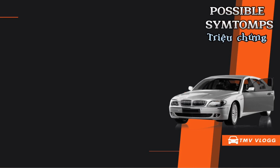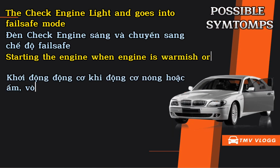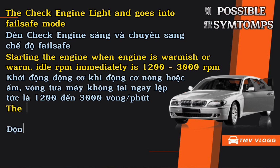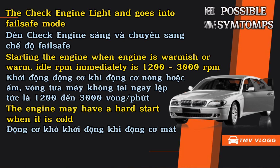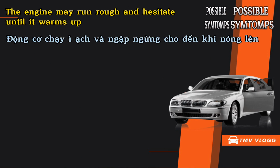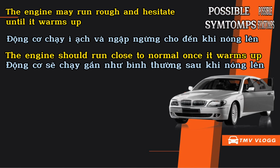Possible symptoms. The check engine light comes on and goes into failsafe mode. Starting the engine, when the engine is warmish or warm, idle RPM immediately is 1200 to 3000 RPM. The engine may have a hard start when it is cold. RPM at idle is irregular. The engine may run rough and hesitate until it warms up. The engine should run close to normal once it warms up.